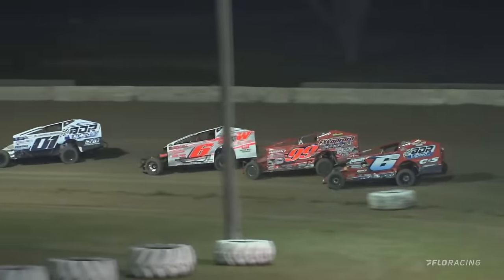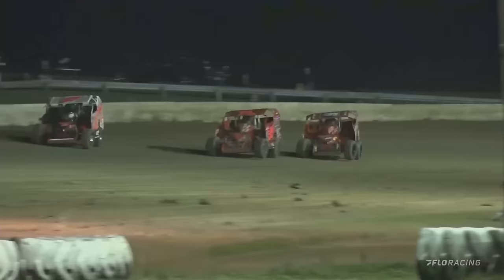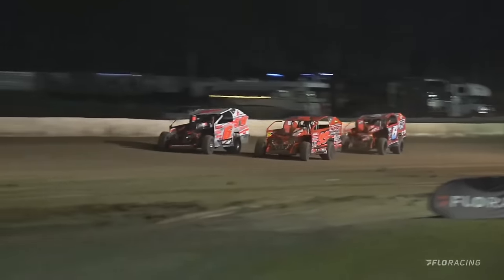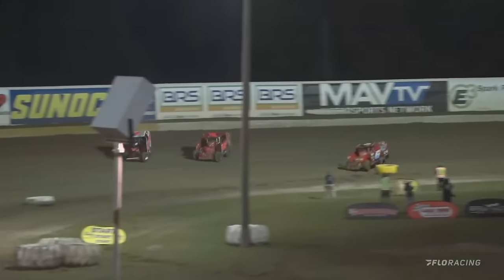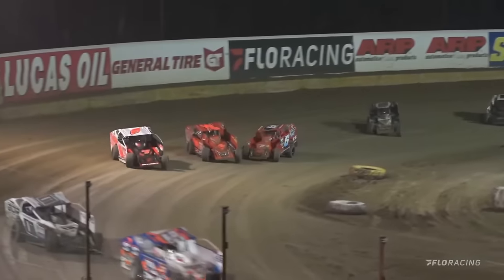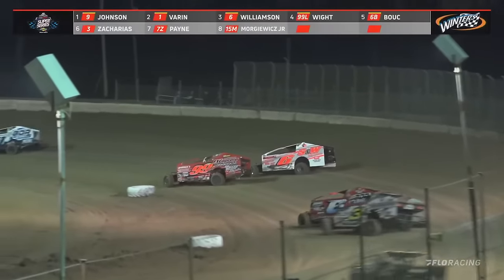So some exciting extra action here in the first two heat races. Heat 3 takes the green, and Mark Johnson's got the lead. Money Matt from 4th to 3rd, but Larry White gets a good run down the back straightaway. They'll go door-to-door for the final redraw spot. White throws it in sideways, slides up the racetrack. Danny Buck gets a big push. Buck was trying to get there. White and Williamson will continue to duke it out. We got a two-car battle for the lead now.